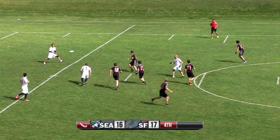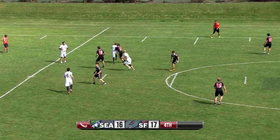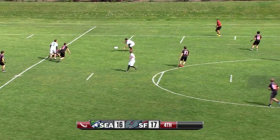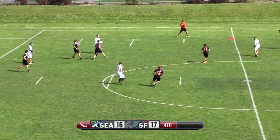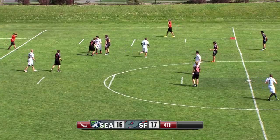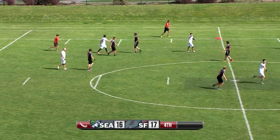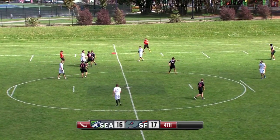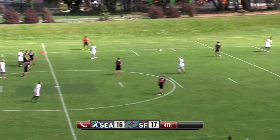McGibbon. San Francisco D really crashing around the disc. Brian always looking for that over the top. Nice grab by Trediak. Double team and the foul called again. San Francisco's going to have to take a step off. Refs have to call that if Seattle forces them to.